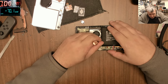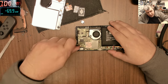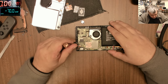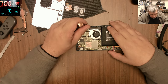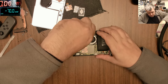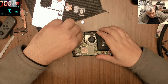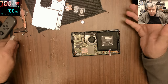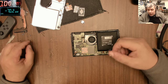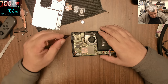So we need to take the board out and replace the charging port. And we have a few more jobs. So if you have an issue with, actually it's boring, just quick forward, problem solved.